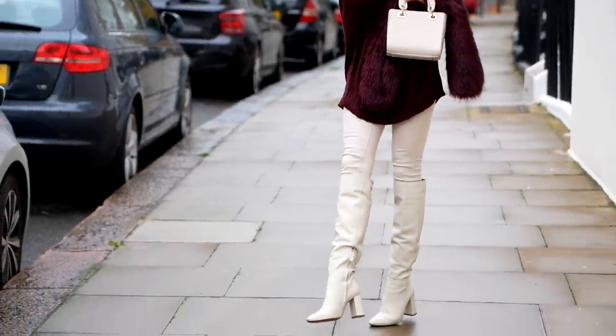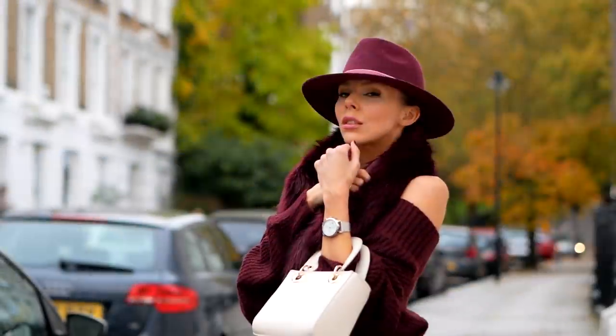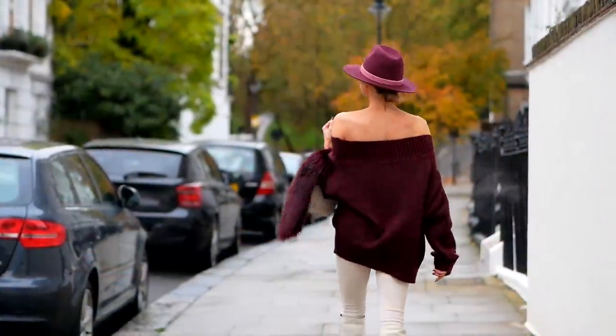And I've just popped this faux fur snug around just in case it gets a little bit chilly, so I can pop it around my neck like so. And I think it's a really nice thing to add on your bag for accessories.